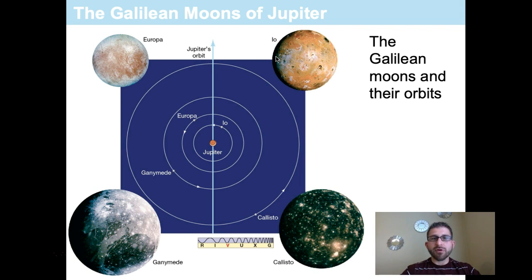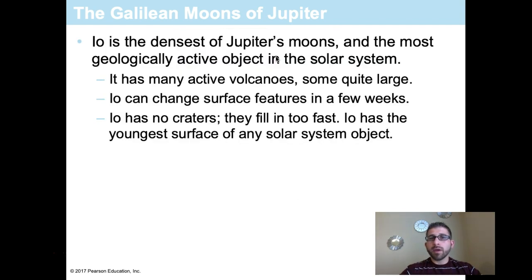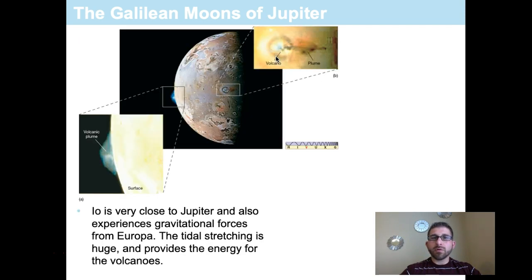So here are the orbits of those 4 Galilean moons. Here are their interiors. I'm just going to skip through that one. Here's some other activity on the planet, or I should say moon Io. A zoomed in picture here of a volcano and its plume. Here's another volcanic plume that's zoomed in on.